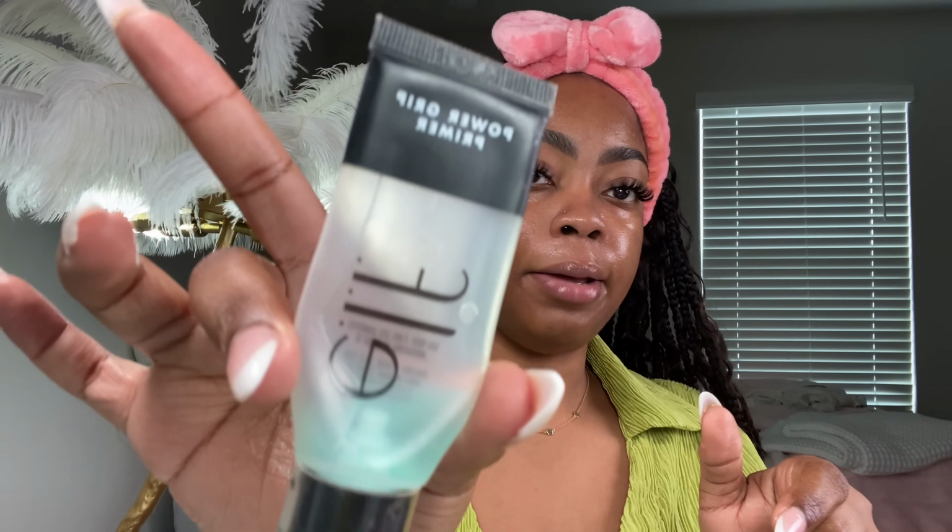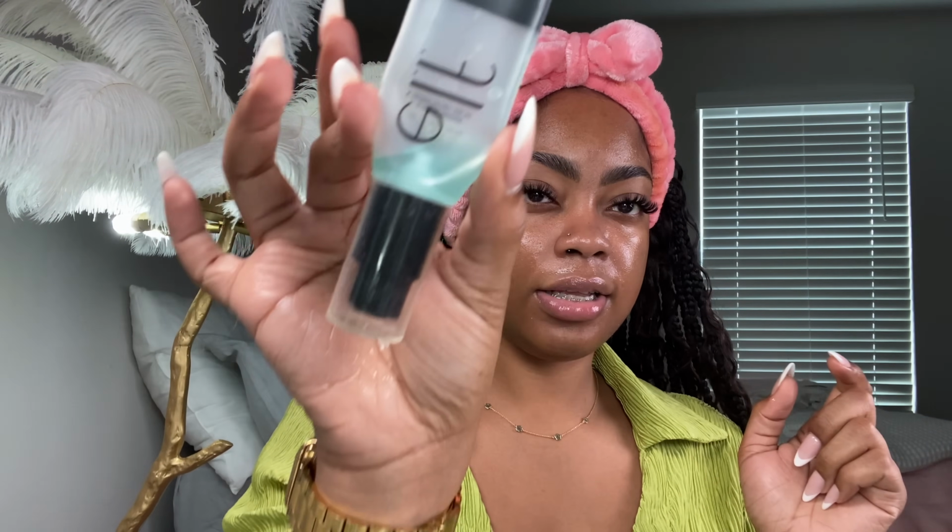But if you want a dupe, I would definitely recommend the e.l.f. Power Grip primer. This was like $8 to $10 depending on where you buy it, but this one is really good. As you can see, it's almost done because I've been using it, but that one is really good too.